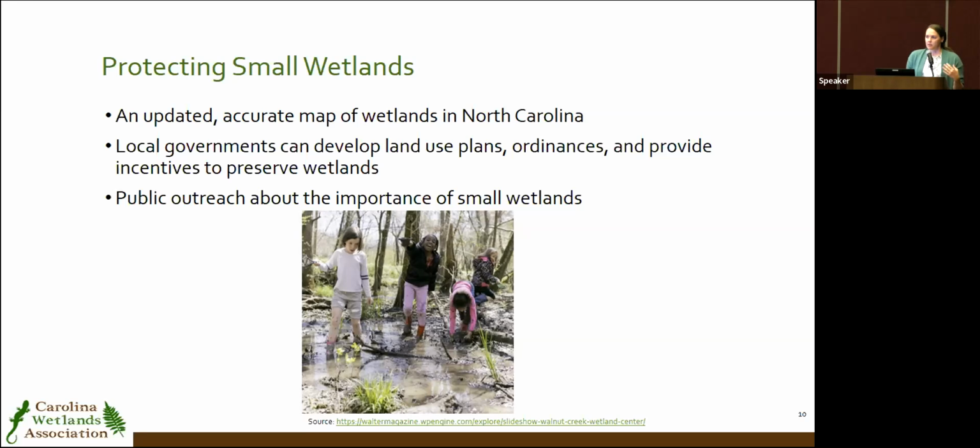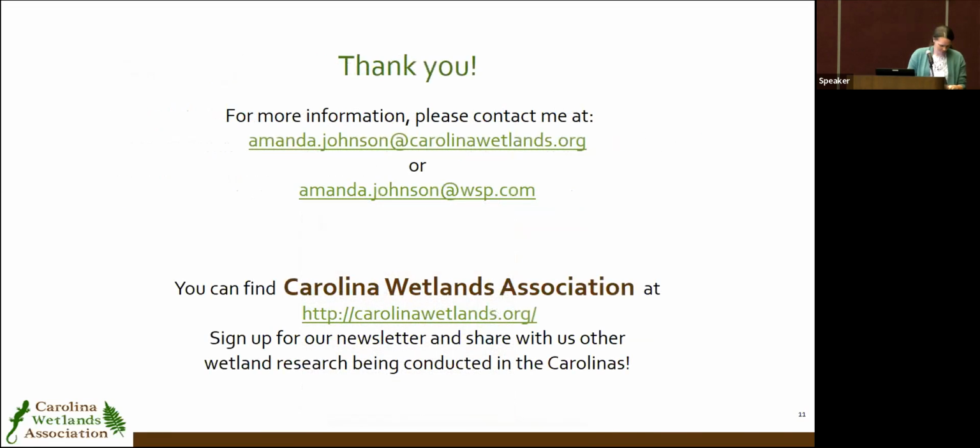Small wetlands offer considerable environmental and economic benefits to North Carolina through the services that they provide, and they should be protected. So with an increased awareness about how important small wetlands are, we hope that we see more being protected. Thank you.